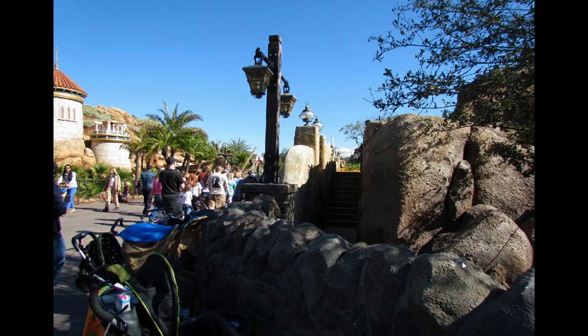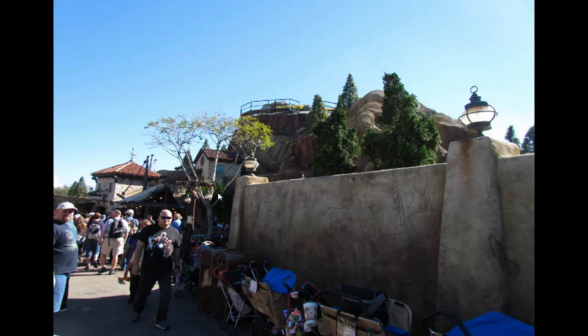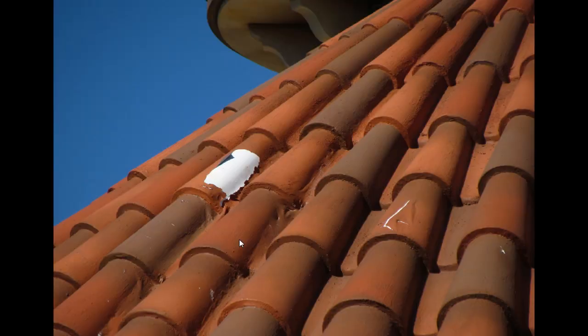And then back where we were over by Under the Sea, the low wall continues, and now you can see all the way over to Tomorrowland from here. This wall has been here for some time, but they've taken away any coverings over the top of it.